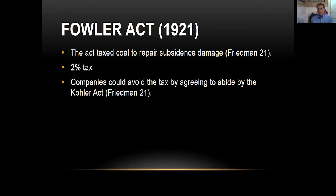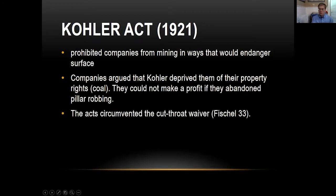Anyway, the Fowler Act taxed coal to repair subsidence damage. So there was a 2% tax on coal mined and marketed. Now, companies could avoid the tax if they agreed to abide by the Kohler Act. Nobody chose to pay the tax. So that meant that Kohler would have been enforced.